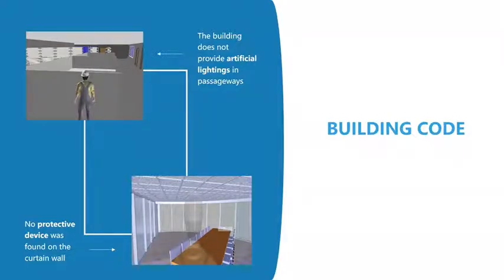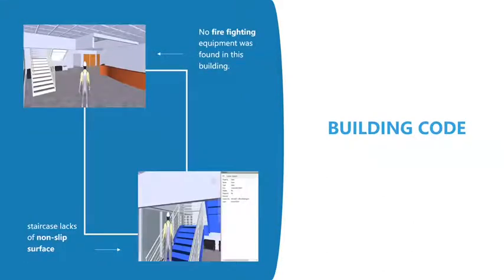The second one is that no protective device was found on the curtain wall. When a fire occurred, the unprotected curtain wall might shatter. According to NCC 2019-101 Section C, Fire Resistance, we suggest making the curtain wall fully protected by automatic external wall wetting sprinklers. The third one is that no firefighting equipment was found in this building.